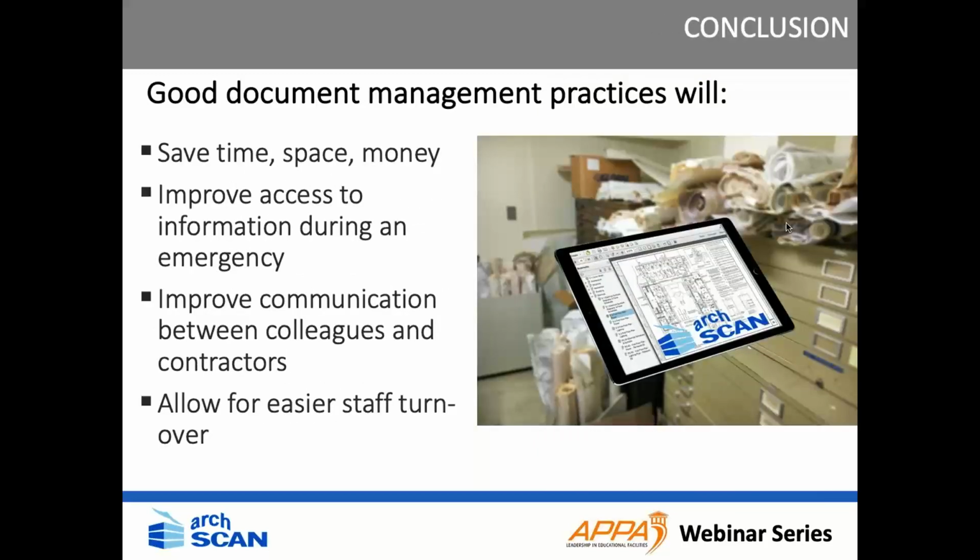So, in conclusion, we've gone over a lot of information today, but good document management will help you save time, space, and money, improve access to information during emergency situations, help you improve communication between colleagues and contractors, and it'll allow for easier staff turnover.